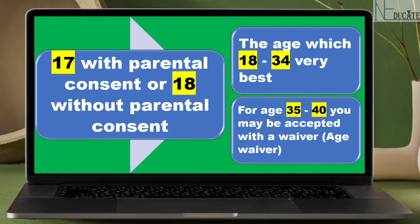But for those who are above 34 years, or who are at the age of 35 and then 40, you might be accepted because they have something they call an age waiver. So somehow, some way, you could get into the United States Army.